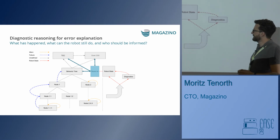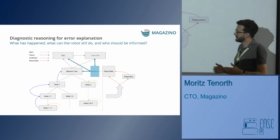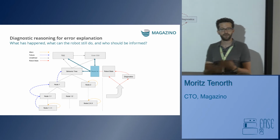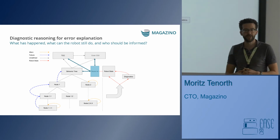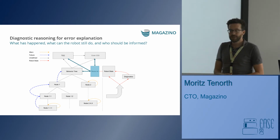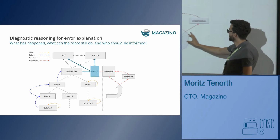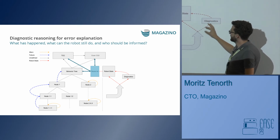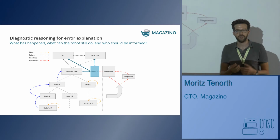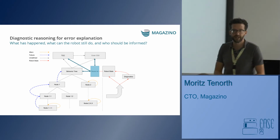But in addition to that, you can have some other kinds of problems that are, for example, caused by the robot state. Some motors going offline, some sensors stop publishing data, localization diverged, and many things that just happen. Those are, in our case, monitored by using ROS diagnostics. And there we have some explicit robot state model that also includes the different capabilities the robot has.